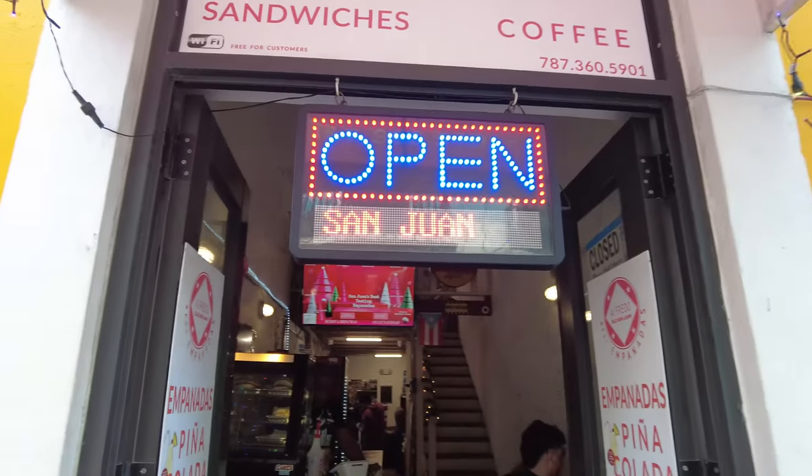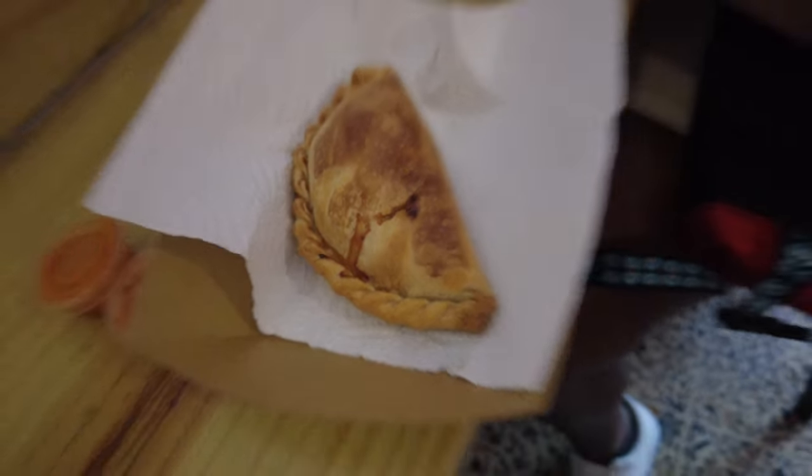We're here at Alfredo here in San Juan, Puerto Rico, and here are some empanadas that I wanted to go check out. They're really good. They have really good reviews, so I'm going to try it myself. I had the chicken empanada and the ground beef with plantains empanada, so we're going to see what it tastes like. They're each $4.